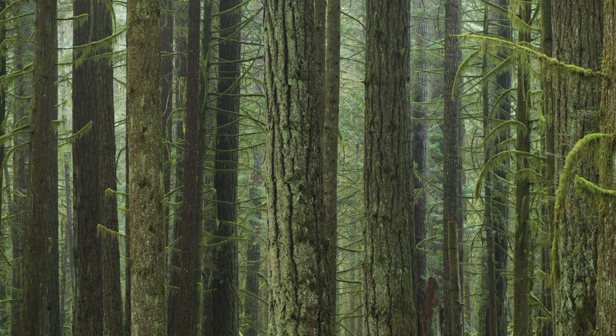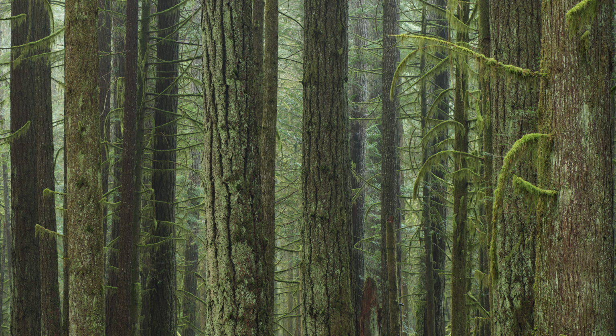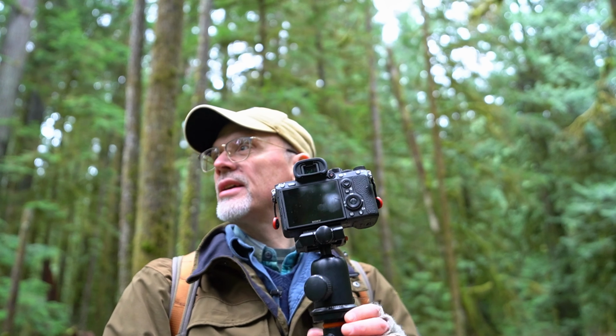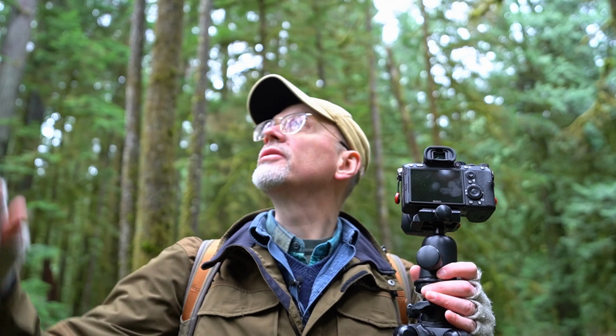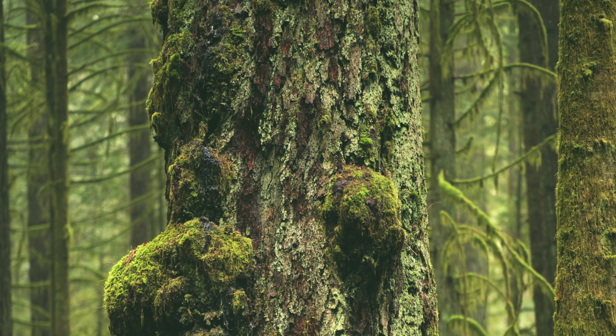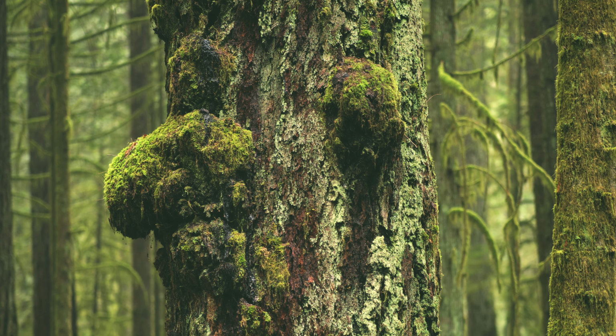So I'm going to set up, probably I'm thinking maybe even the 150 from here. I might be able to pick out some things in the forest here. That's the view that's catching my eye right now, but there's a nice tree right here out in the open that has round balls of moss on it, so I might try that as well.